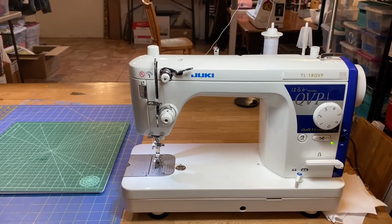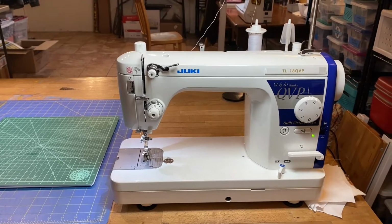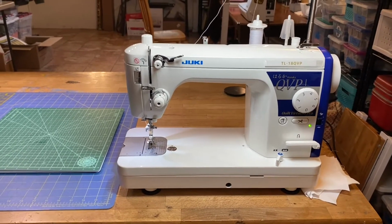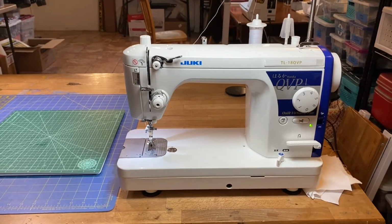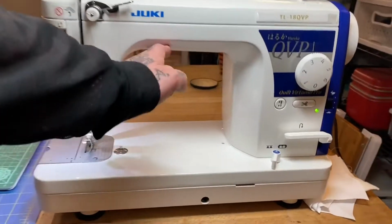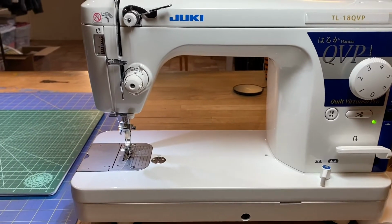I love this machine. It is absolutely fantastic for piecing together quilts, for quilting quilts, anything that just takes a straight stitch, again, a lock stitch, just a simple, you're just sewing a line. It doesn't make a zigzag or anything like that. This is an incredible machine. Part of what makes it so great is this open space here, which is sometimes called the throat space and sometimes called the harp space.